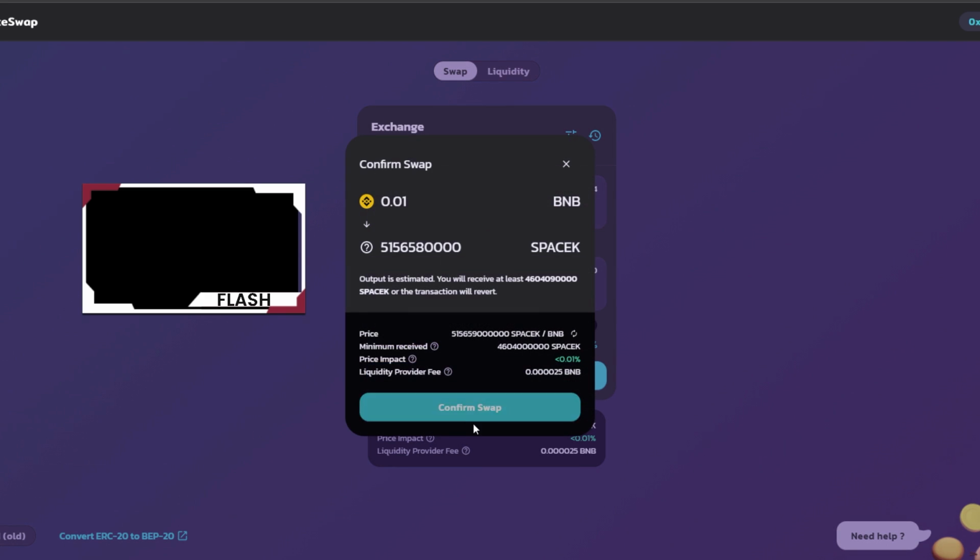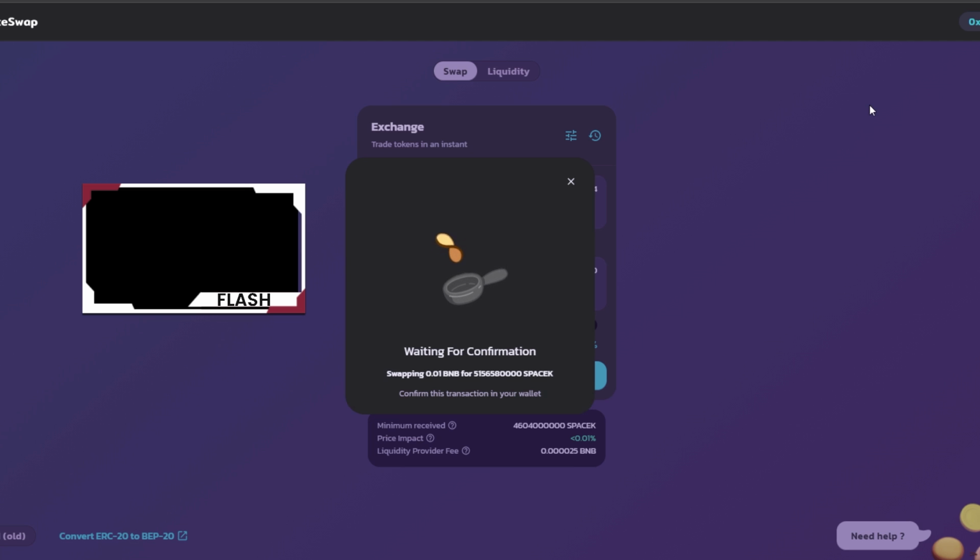And click on swap, confirm the swap. MetaMask will give you a notification, just wait.